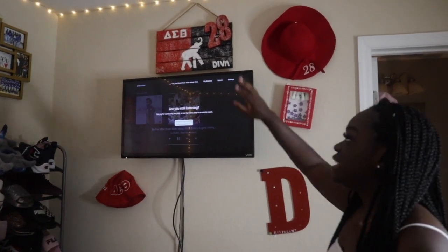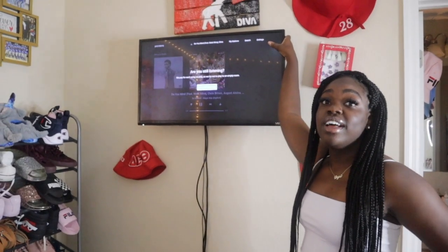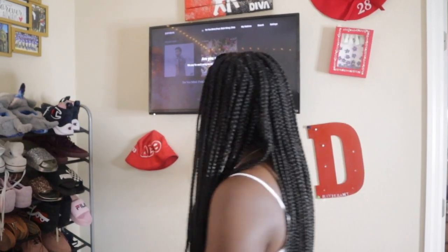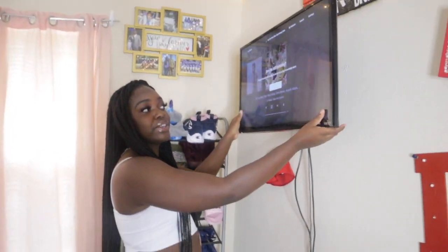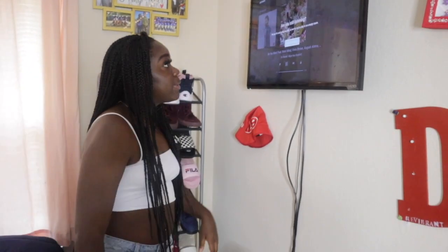Next we have my TV. Y'all don't know the struggle about putting this TV on this wall. It was a struggle. But either way, it's on here, it's good. We got it up here. It's a mount. I can pull it out, turn it to the side, turn it to the other side, twist it, turn it, and it's good. But yeah, so I got my TV on the wall.